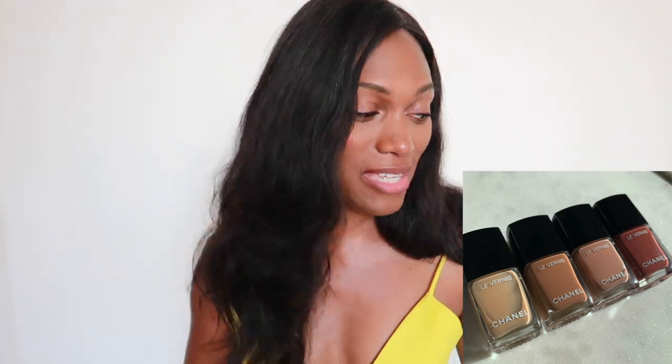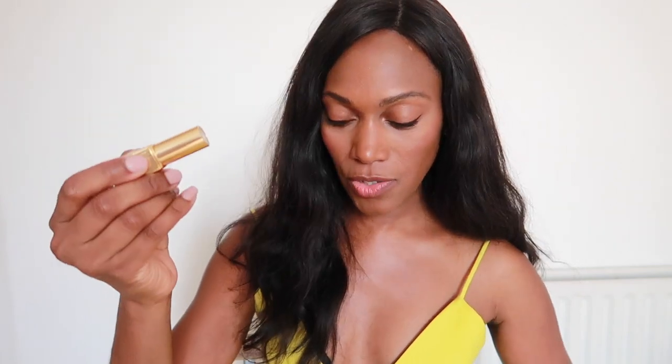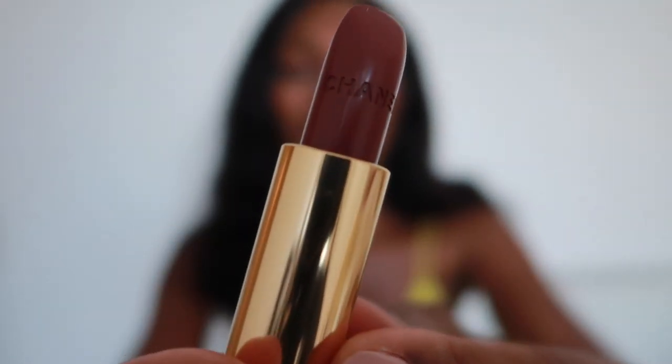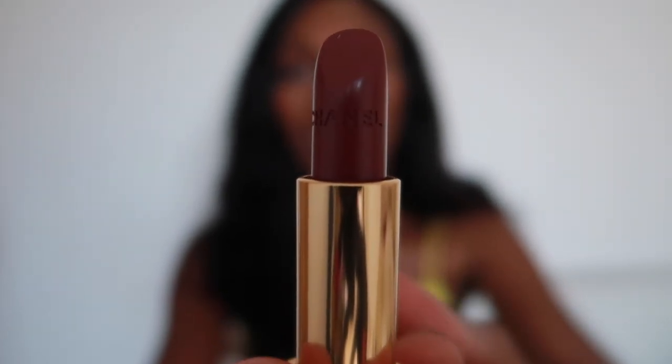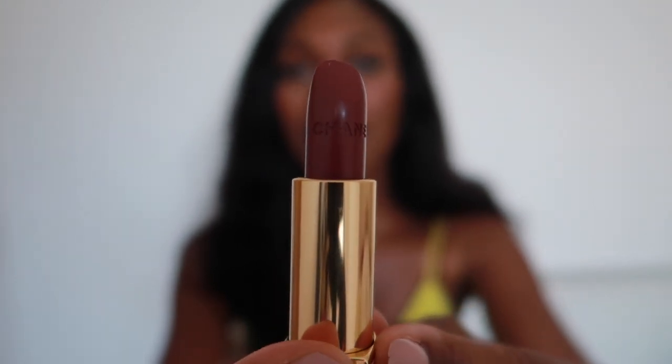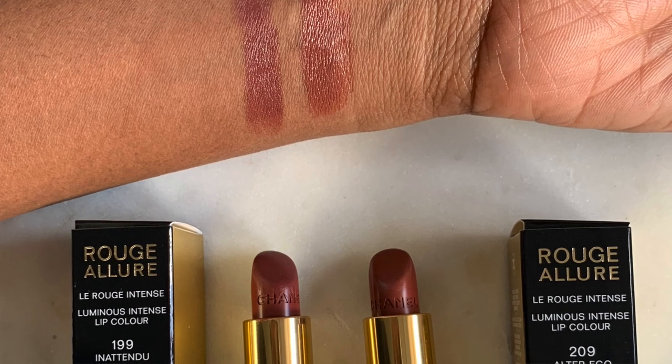Now let's swatch the lipsticks, because those are the ones I am really interested in. I have 199 in Tendu, and this is your Rouge Allure, and very similar to my mascara, you just press and pull up to release your lipstick. Now this is so pretty. So here we have the lipstick there, and I have to say it's fairly true to color. It looks a little bit more orangey reddish here, but it's a little bit deeper than that. This is so pretty, really pretty.